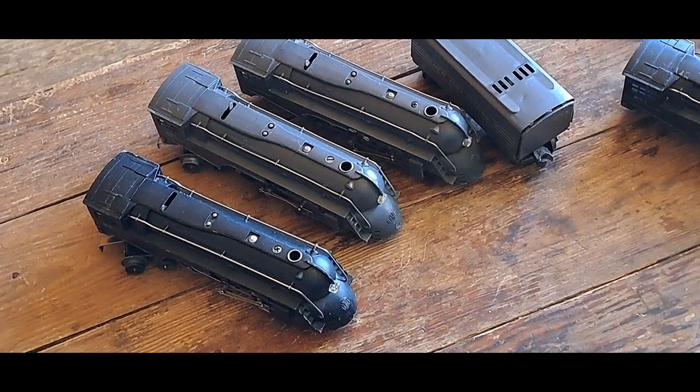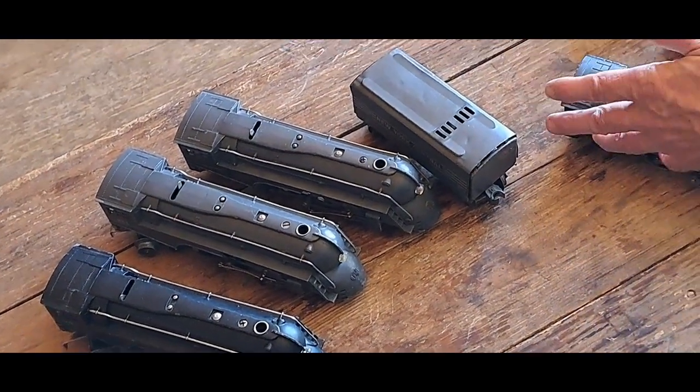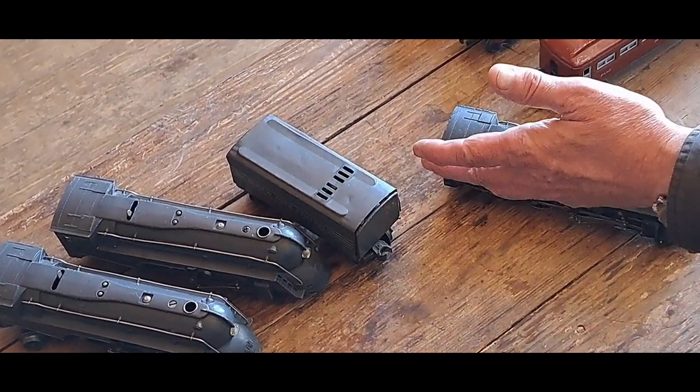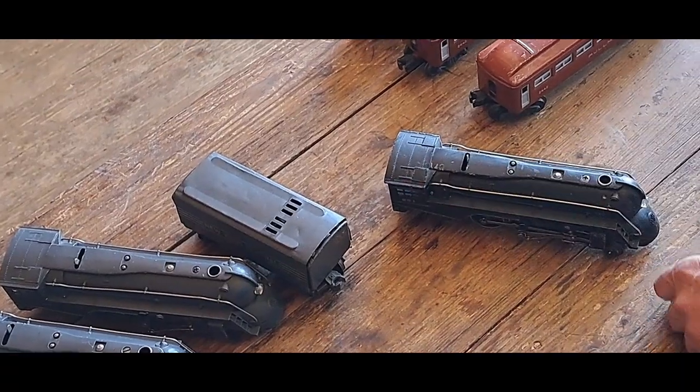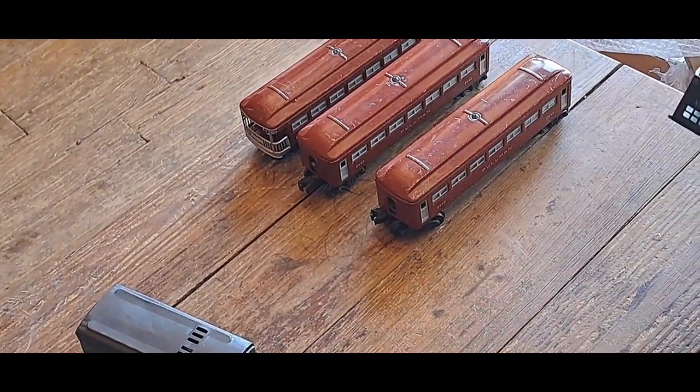And the only way, I could not find a tender just by itself. It came with this. Somebody put the wrong tender with the wrong locomotive. And so I wanted the tender for the version A. I had to order the two of them together. So I don't know what I'll do with this.